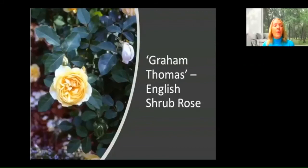Graham Thomas, butter yellow blooms, beautiful. He can grow up to 8 feet tall. He has a tea fragrance, which is very clean, very nice. If there's a drawback to Mr. Thomas, it's just that it took about 3 growing seasons to get established in my garden. And this one isn't a good cut flower. You can cut them, but within 2 days or so, they shatter. They just fall apart. So it's not a great cut rose. Good repeat bloom, though, and it does brighten up the garden.